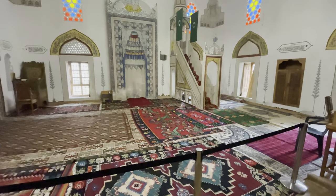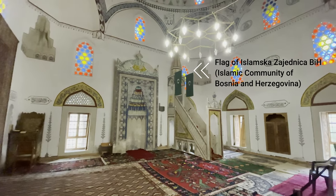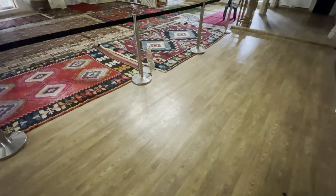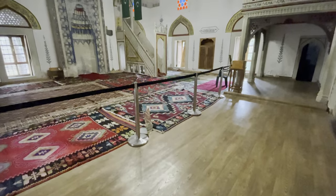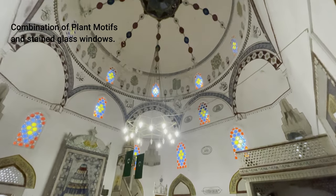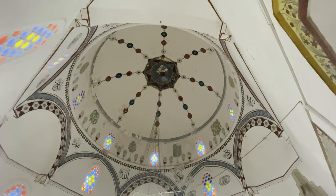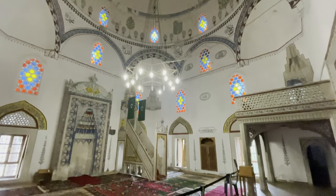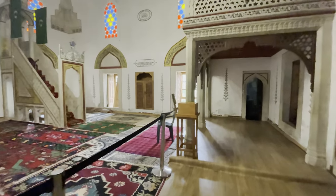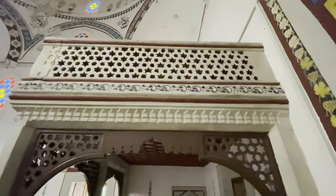That is the minbar for the Jumu'ah. This is sort of a Turkish flag, but in green color. That is a women's section.